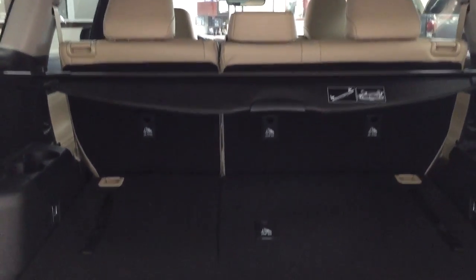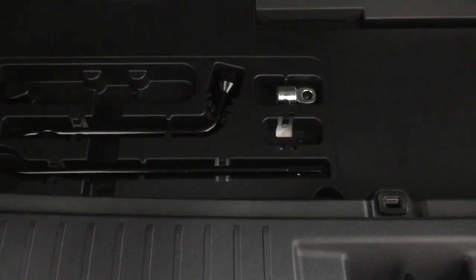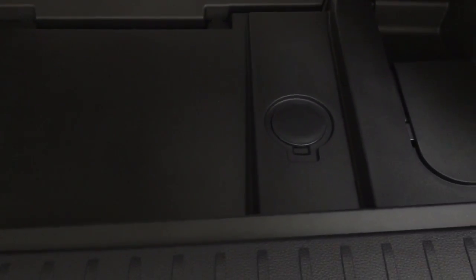Now, if we take a closer look underneath the floor, you're going to find your jack and toolkit as well as some of the floor storage space, and this is also where you'll access your spare tire, which is located underneath your rear bumper.